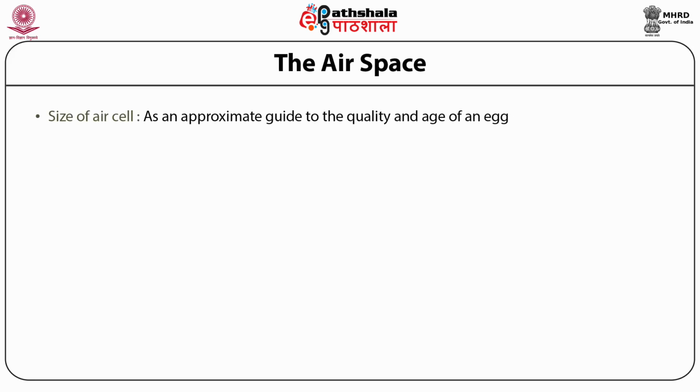The size, or height, of the air space is used as an appropriate guide to the quality and age of an egg. The air cell is the easiest quality factor to evaluate as it can be judged objectively by a simple measuring device, the air cell gauge.